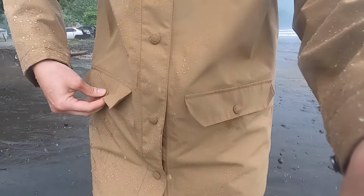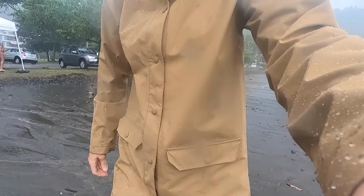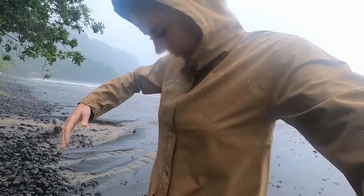It does have these little button closures on the wrist, which are different than the Velcro. Not my fave. I did love the style of it for sure. The pockets also have buttons, and they're right here in the front. Style-wise, they're very cute. Functionality-wise, not so much. It does have bungee functionality around the hood, which I really appreciated.